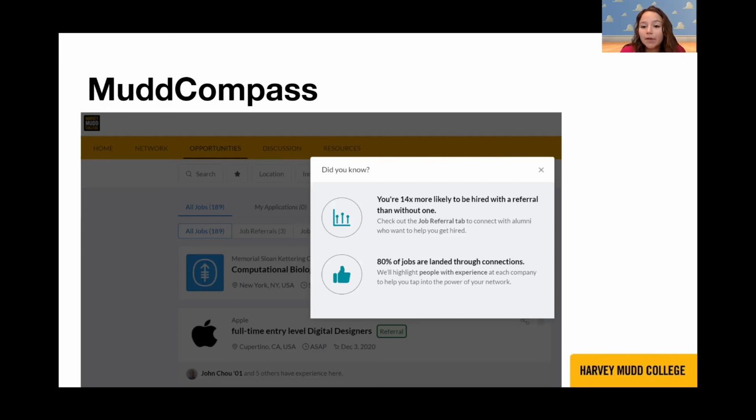This brings up another point that is really important for your job search. Make sure that you network. 80% of jobs are landed through connections. So on any of the platforms that I've previously mentioned, LinkedIn is really great for networking, Mudd Compass as well, and then any alumni events that the school hosts, take advantage of those.